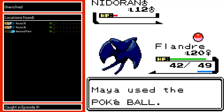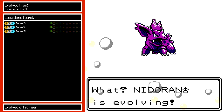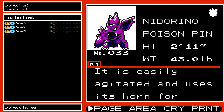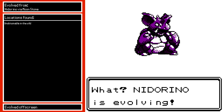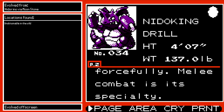Nidoran male, the Poison Pin Pokemon. It constantly moves its large ears in many directions in order to detect danger right away. Nidorino, the Poison Pin Pokemon. It is easily agitated and uses its horn for offense as soon as it notices an attacker. Nidoking, the Drill Pokemon. It uses its thick arms, legs, and tail to attack forcefully. Melee combat is its specialty.